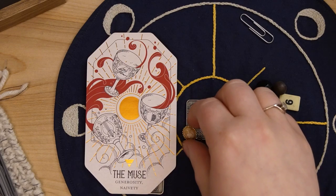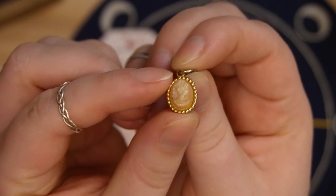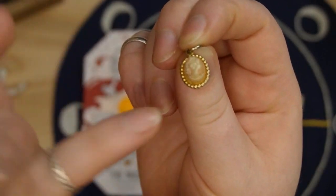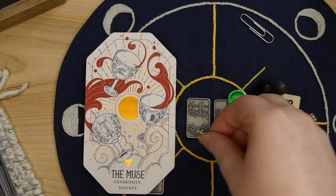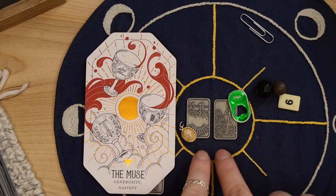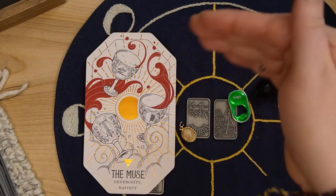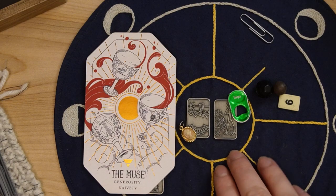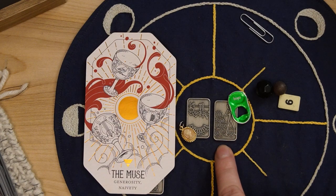You also have the little goddess charm here. It just is like this little portrait. I always think of it as a little goddess or something like that. So you could also have a spirit guide that's showing up over your next 2 weeks too, in relation to this optimism. This can also feel a bit like a high pedestal that you're putting yourself on as well, and maybe that's where that possible procrastination that can show up here with the Seven of Pentacles might be coming in.